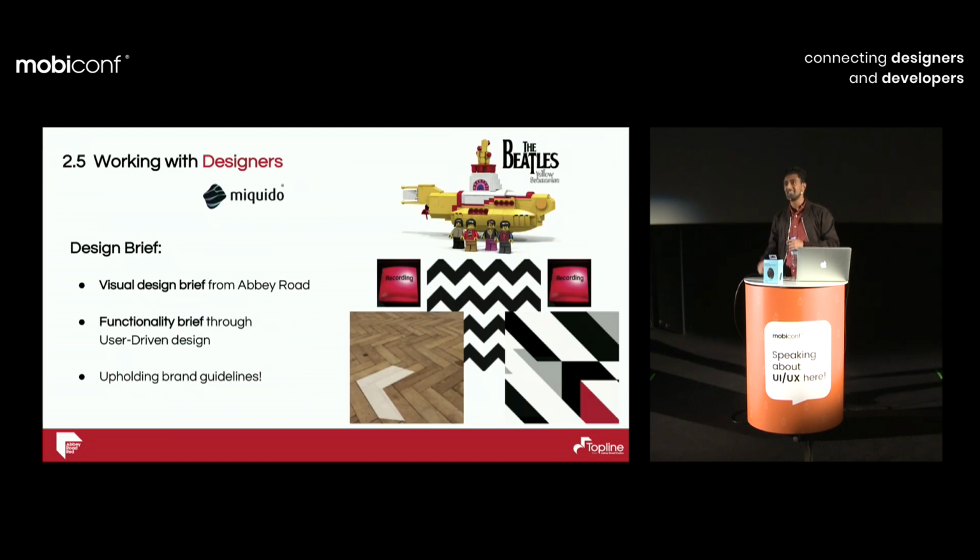So then, how do you relay this over to the designers and developers? I know these guys are specialists at this, but it's trying to find that way to work, and I think we did that really well. The visual design brief came from us, and as most of you maybe work for big brands as well, you know what it's like upholding the brand guidelines and everything else like that. So we wanted to stay true with Abbey Road and the design language we already had.